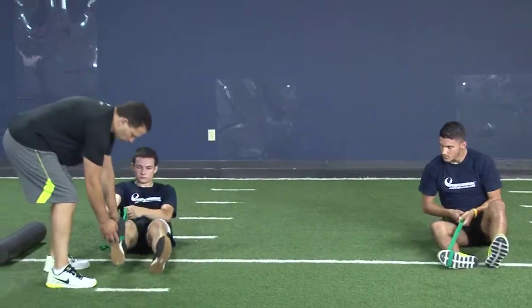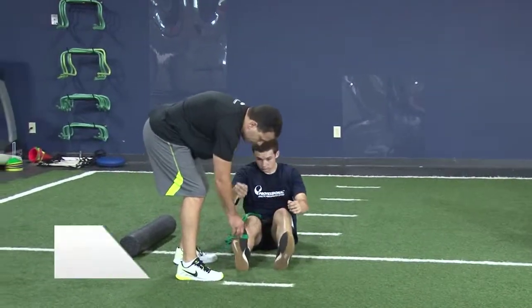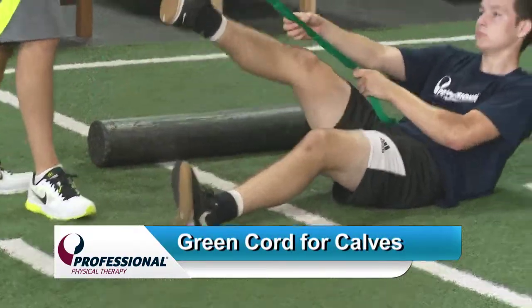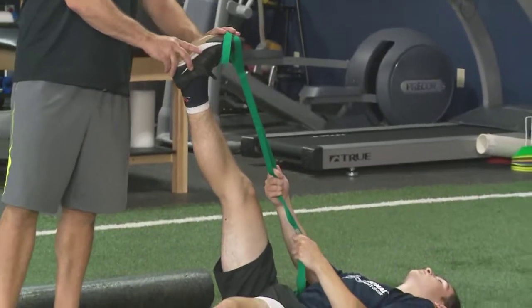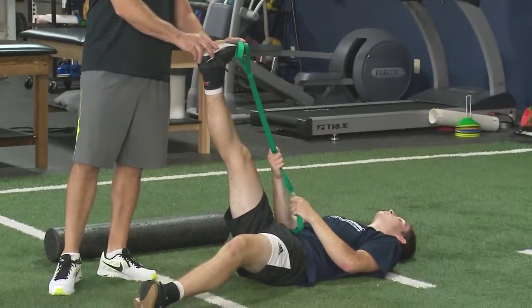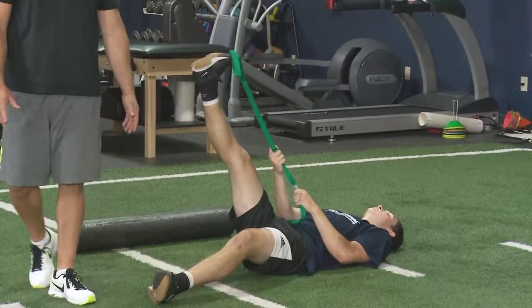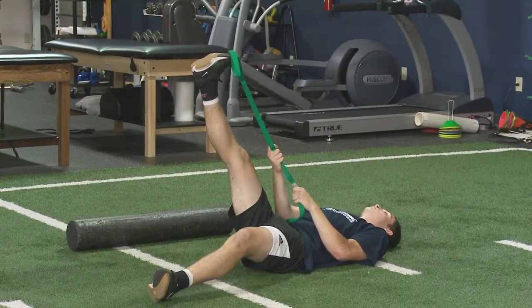Now what we're going to do is we're going to put a little bit more on the tip of your toes. Now we're going to try to stretch out your calves. So same thing. Bring your leg up. Okay, relax your ankle. Bring your toes towards your shin as far as they can. You should feel that stretch right in your calf. You guys feel it? You feel it?